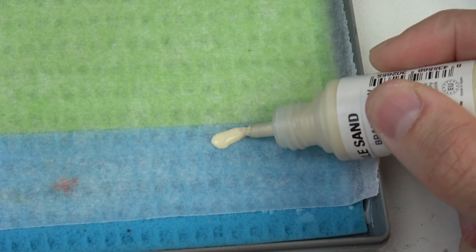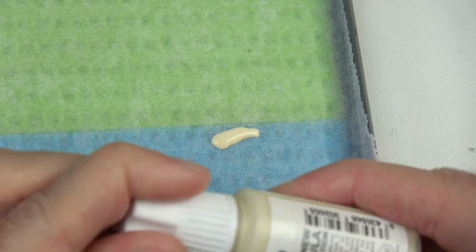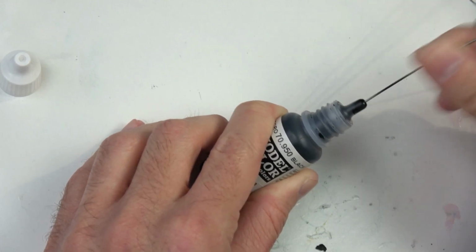Easy to put on your palette, easy to close. The only problem is that sometimes it dries. If it happens to you, there is an easy solution. Just put a needle into it to unclog it.